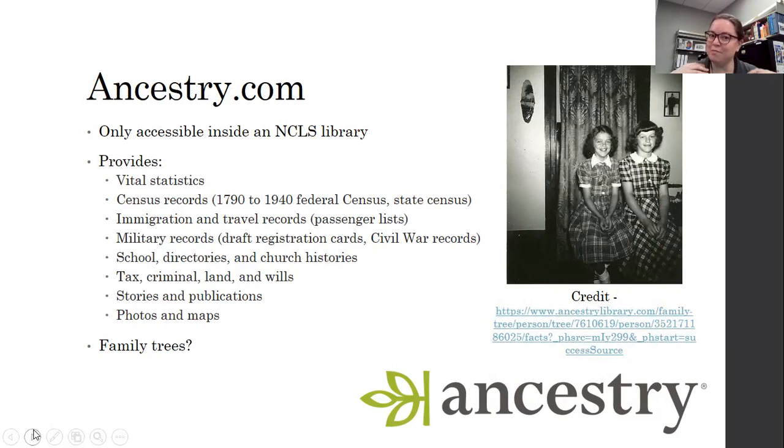But something to keep in mind is that there's information that Ancestry has kind of put into their database that they have gathered from outside sources. And then there's information that everyday researchers have added to Ancestry through what are called family trees. And those are things that are built by ordinary researchers. And you kind of have to take that information with a grain of salt because you can't always be sure of the quality of the research that's behind the information that's typed in there.